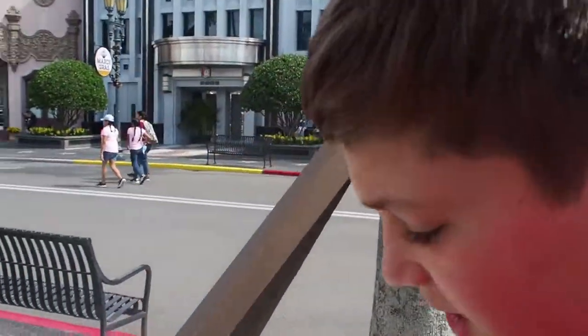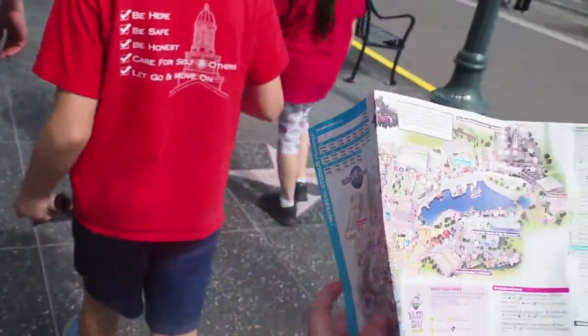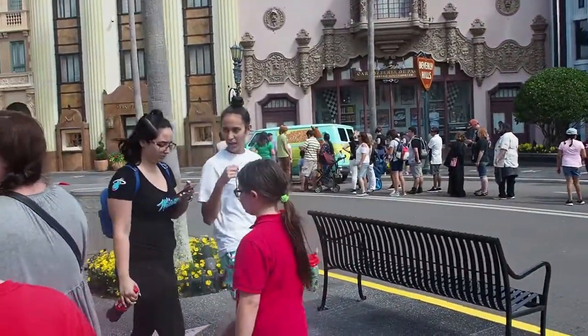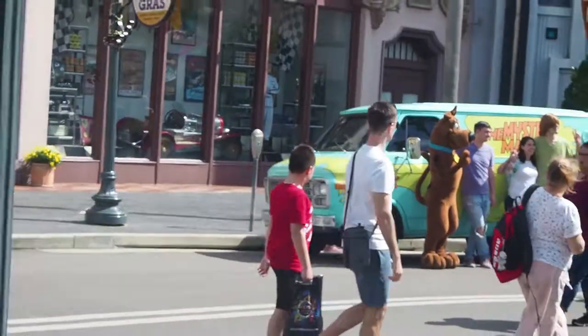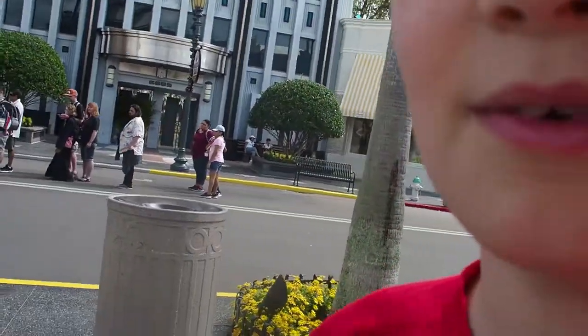All right, so we just got to Universal. We just entered. Here's the map. We're going to the Simpsons ride, right around Scooby-Doo. I'm going to show some Scooby-Doo. So yeah, we're going to the Simpsons ride. See what we can do. See when we get there.